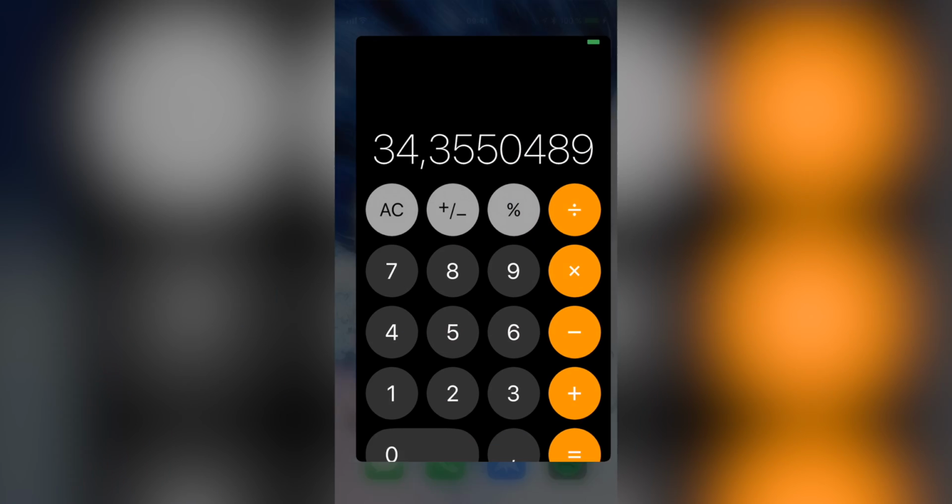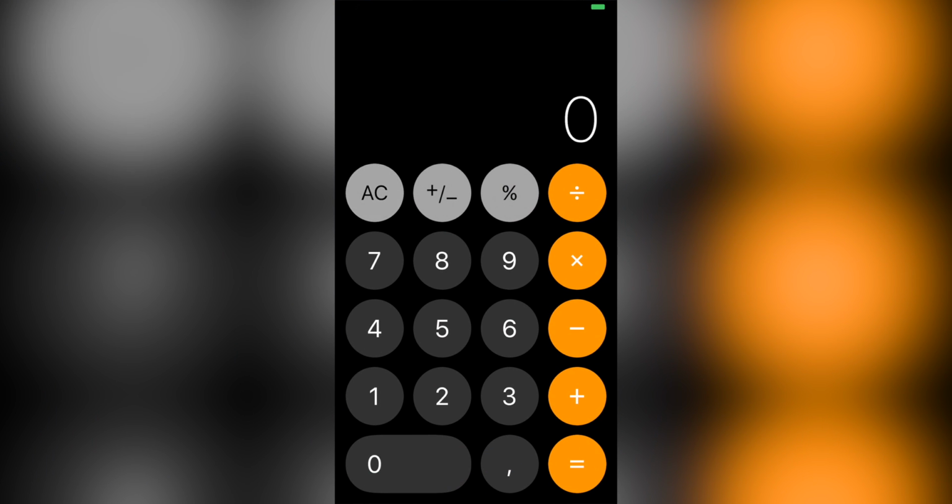Number 4, the new calculator. Apple really is sticking to this new round design of the buttons. I'm not really sure whether I like it or not yet.